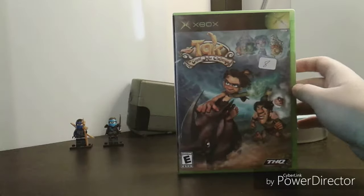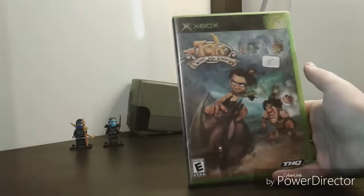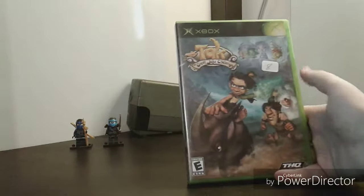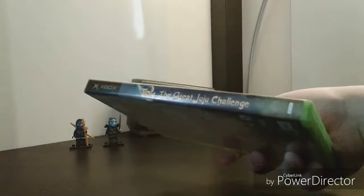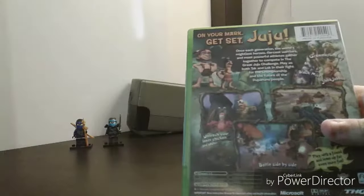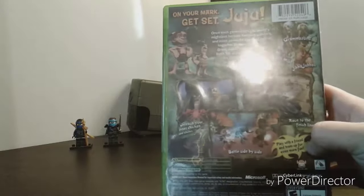This one's a 3D platformer, and I think it has some kind of mini-games, hence being called the Great Juju Challenge. So we got Attack and Lock right there, then some of the Jujus up there. And Spine, and the back. On your mark, get set, Juju! Or go, I don't know.